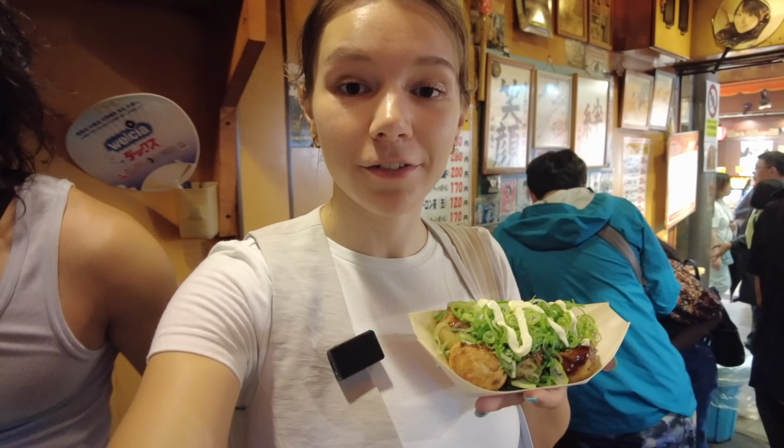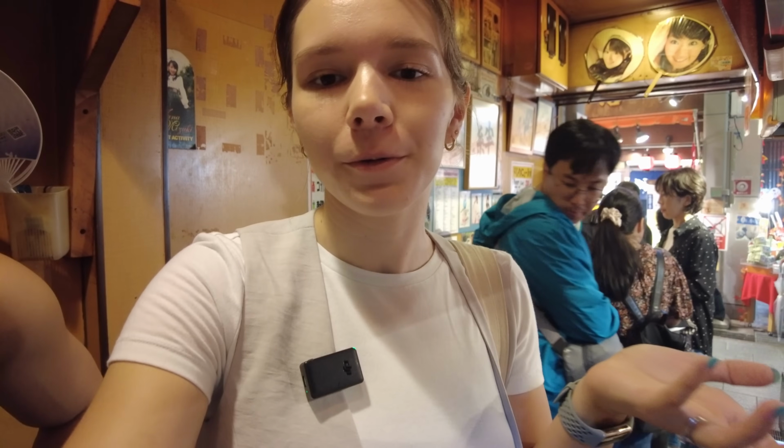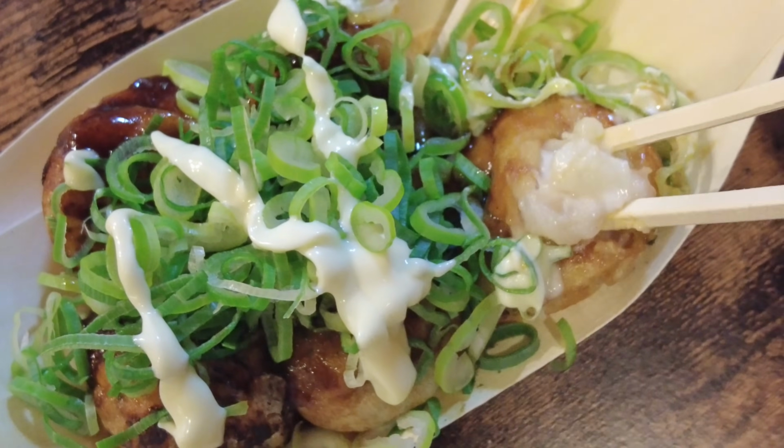Alright, I'm a huge fan of takoyaki, so I just went with the basic, which is the green onion and mayonnaise and like a sweet sauce. So I'm really excited, but one thing to know about takoyaki is when you bite into it, it's literally biting into molten lava. So be careful. So I'm doing you guys a favor and showing you because a lot of my customers are surprised by takoyaki.